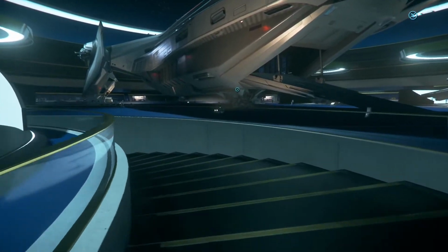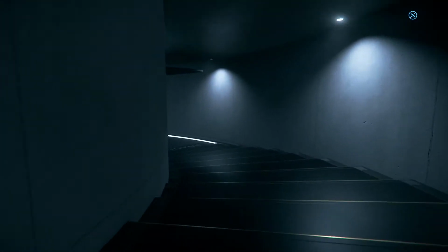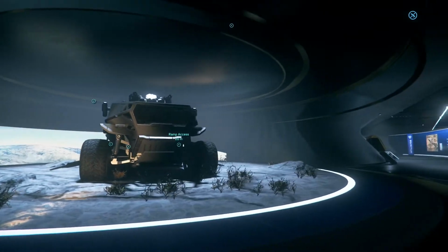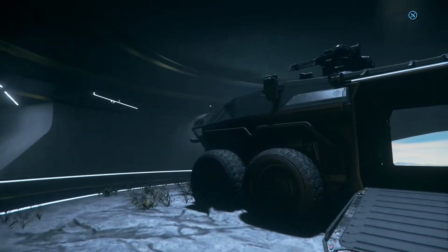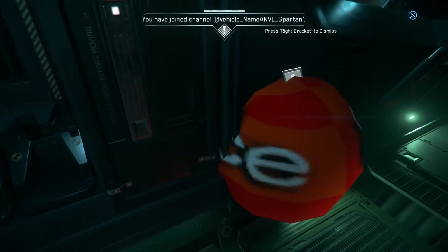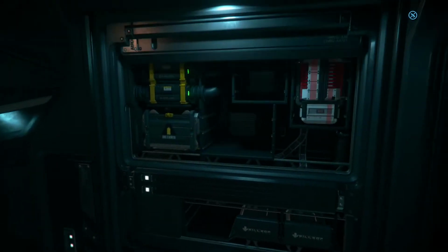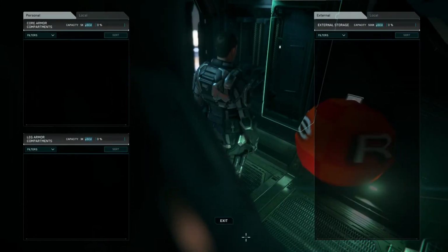All right, let's go downstairs real quick, check out what's downstairs. All right, here we go. So this is the Spartan. It's hard to tell from the front. The Ballista and the Spartan look very similar. Spartan is a troop carrier, as you can see in the back here. Awesome. Weapons racks, component access. Can we open these? We can indeed. There's your components. There is storage. Awesome. Let's exit from that.